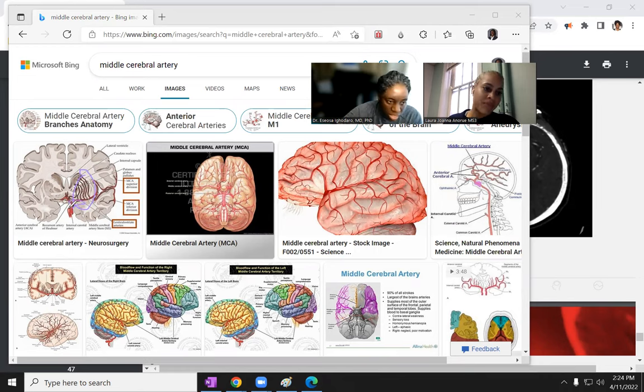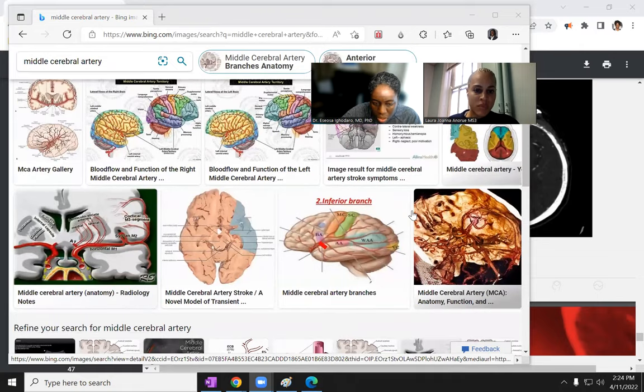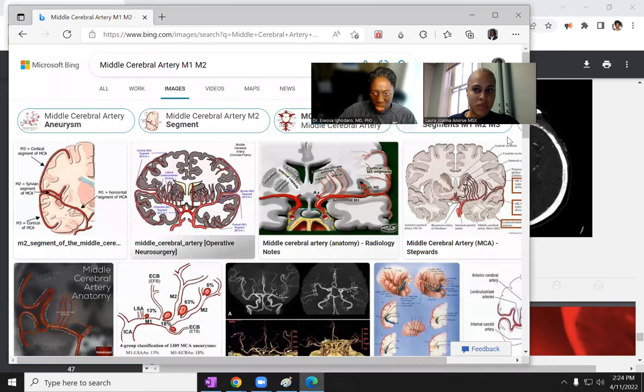Right. This is M1. And then once we get past the basal ganglia, then we get into M2. And then once we get further along, we have M3, M4. Perfect. Here's a better image. Oh, here we go. Here's a better image. Oh, that's a really good image.